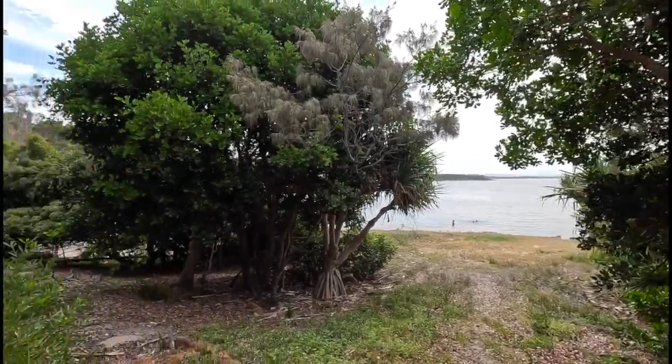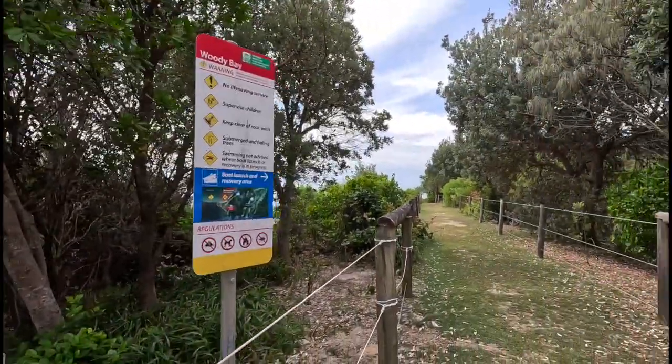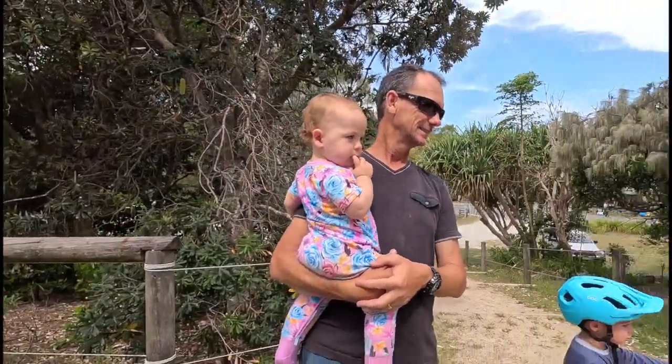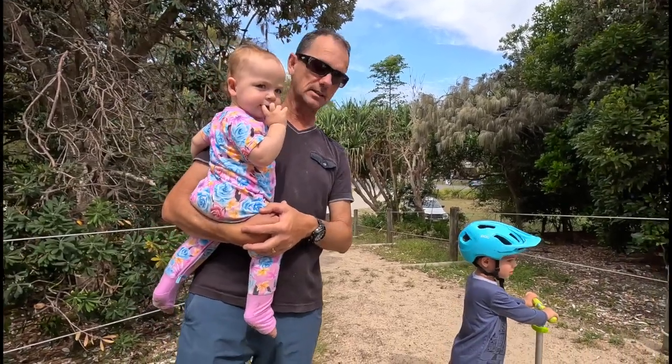Now check that out. Beautiful. Little pathway down to the beach that way, or pathway this way. Where should we go? Should we go down here? I'm thinking we go this way. No, this way. All right, Ethan's leading. Let's go.